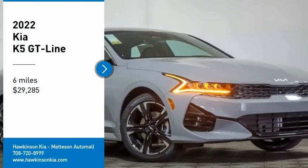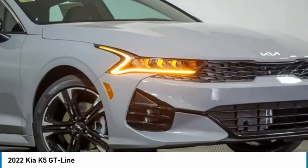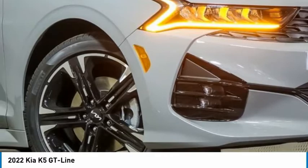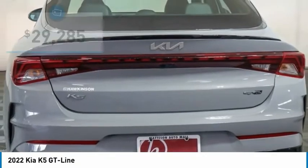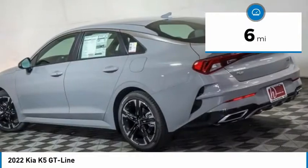You are going to love the 2022 Kia K5. The Kia K5 has a stylish exterior that will be sure to turn heads, sleek interior looks, fantastic handling, and an abundance of technology will make this a fun vehicle to drive, and is priced below $30,000. This vehicle has less than 100 miles.